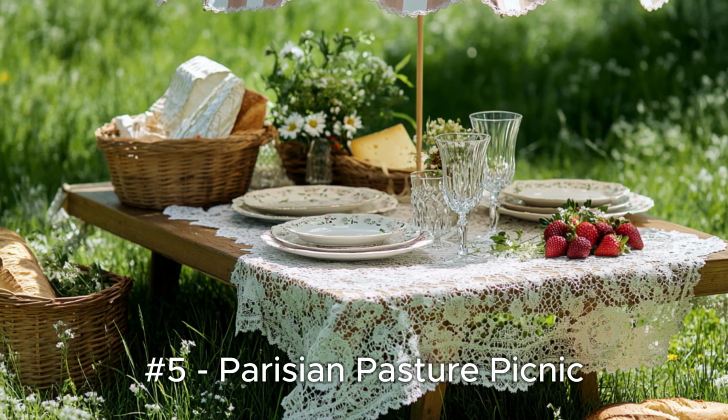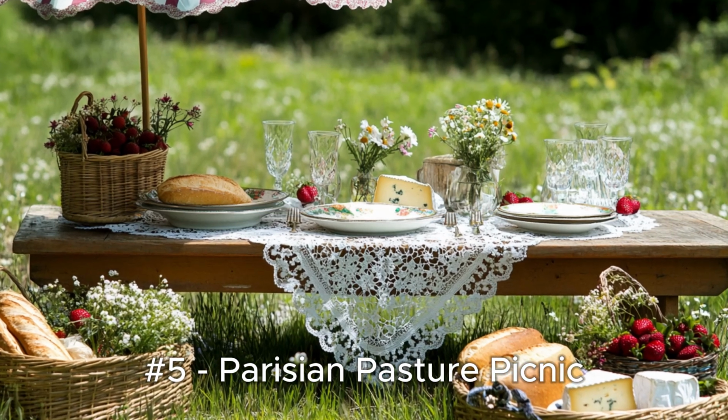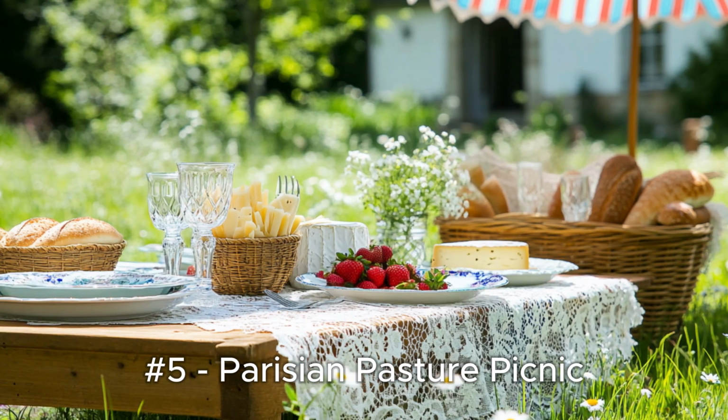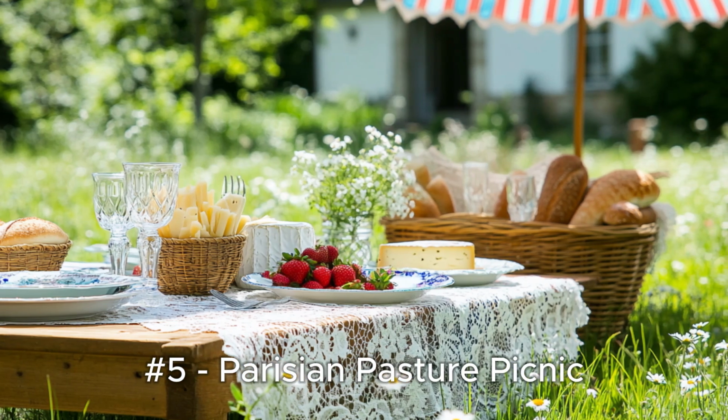The grass is dotted with wildflowers, and a faint accordion melody seems to linger in the breeze. This scene marries the carefree joy of a summer pasture with the refined taste of Paris, creating an outdoor escape that's both whimsical and elegant, perfect for a leisurely afternoon.